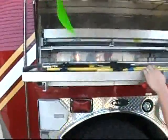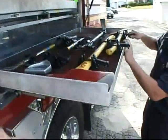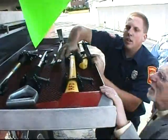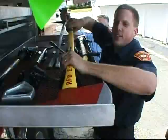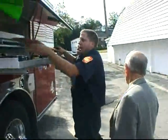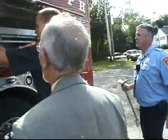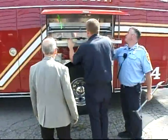Lieutenant Rennie showed you the officer's tool on the other side. Yes. These are basically the same tools, just that they're accessible on both sides of the truck. The pick head axe that he showed you on the other side, and this. It's a great tool. So it's not just the officers. You guys get some too. Yes.